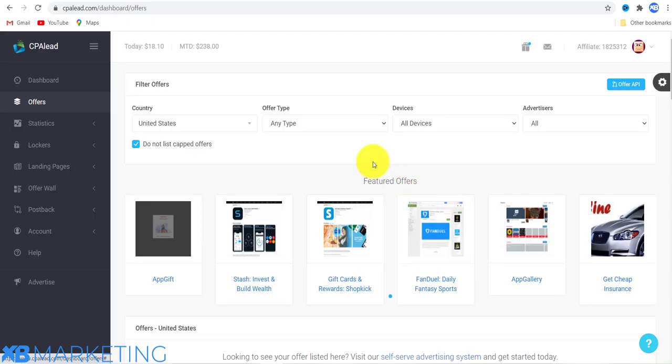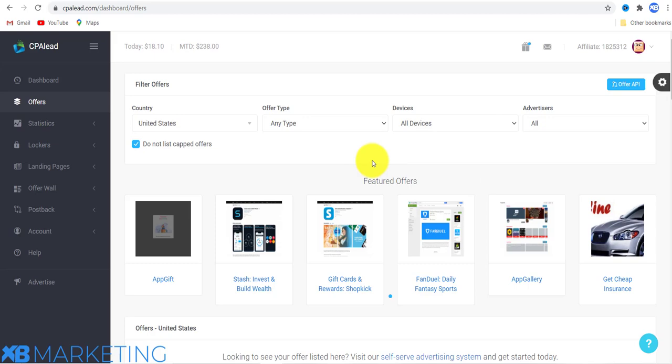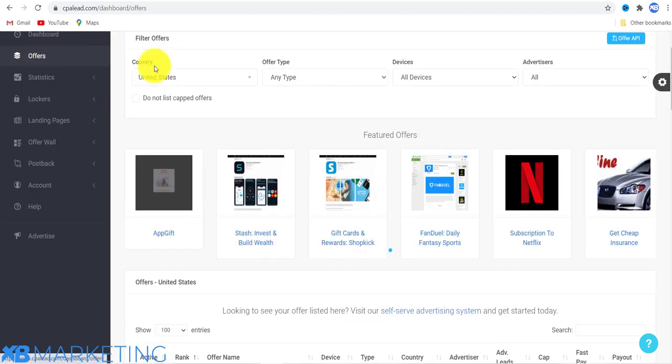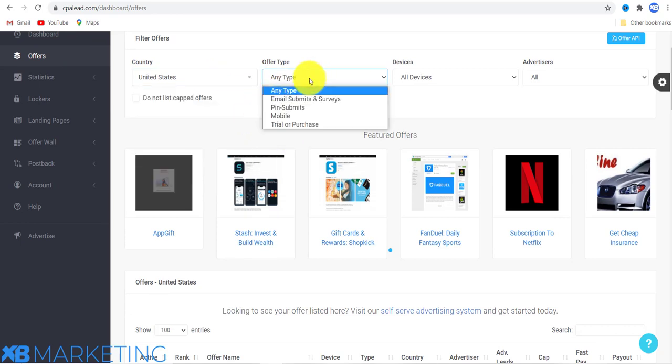You can promote any offer of your choice on this cpalead. All you need to do is go to cpalead.com and just register. It's very easy. They will approve you instantly. So if you click on offers, you'll be able to choose any country of your choice, and you can also choose the type of offers that you want to promote.